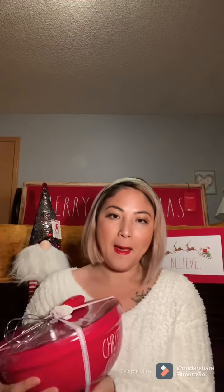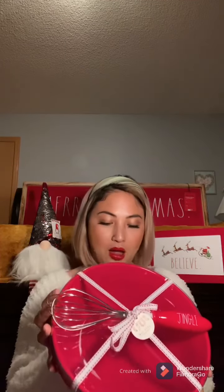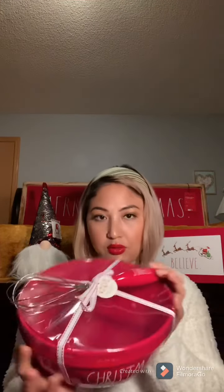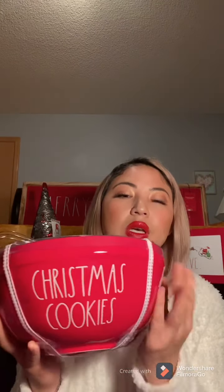I have this Christmas cookie mixing bowl. It's the glass one, and it comes with the jingle whisk. I don't know if you guys can see that jingle whisk with the Christmas cookie and white writing. And this was $24.99 at Home Goods.